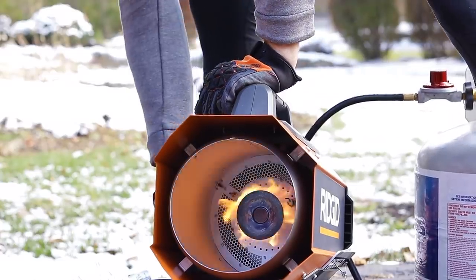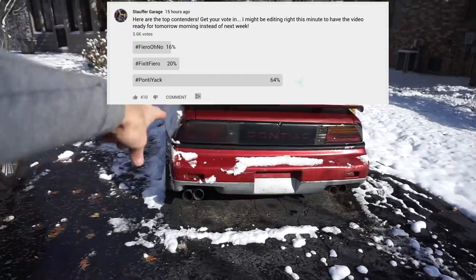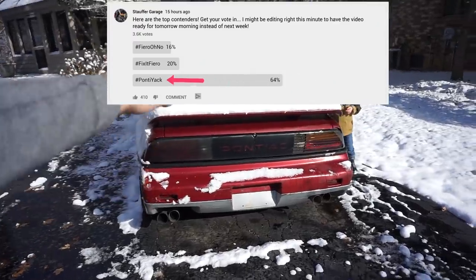But we need to go to Home Depot and I'm gonna pick up one of those salamander propane heaters for the garage. I need to figure out a name for this car, guys, so I need your help. Let me know in the comments below what we wanna code name this one. So that way you guys know.